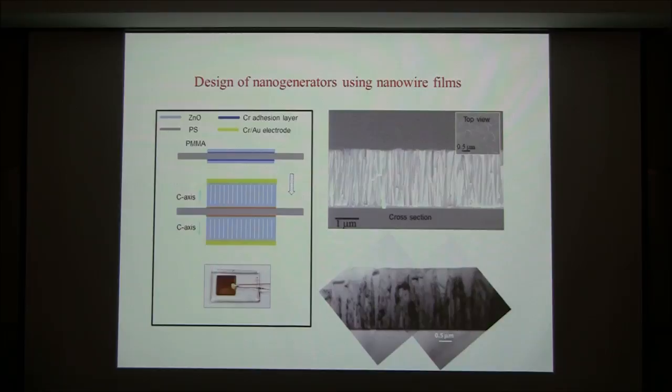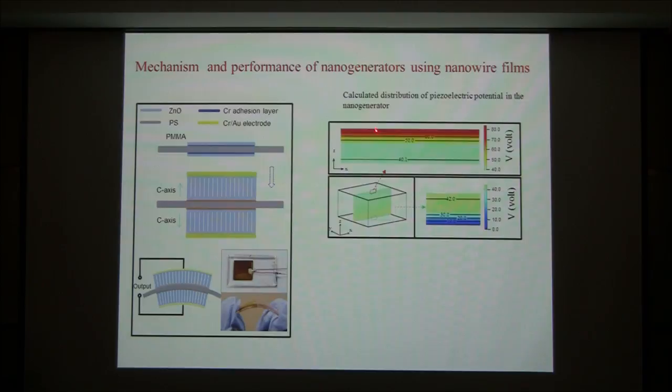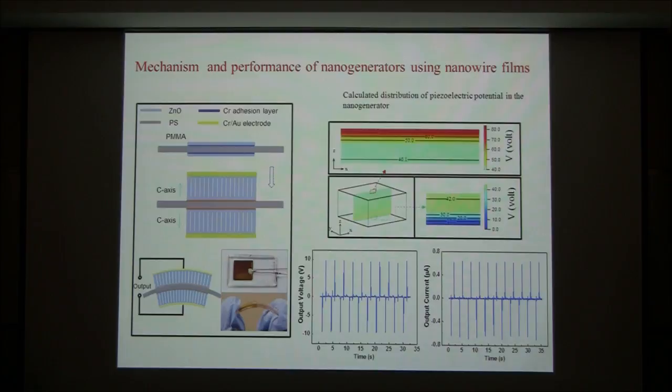And as you see here, this theoretical calculation shows that this device should give about 80 volts output, and our experiment shows about 10 volts. The reason we are lower than the theoretical is because the theoretical did not consider the conductivity within the zinc oxide nanowires, so therefore the measurement is smaller. But 10 volts is a 10 times enhancement compared to our previous, and the current reaches the microampere range.